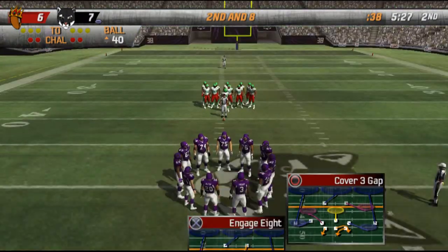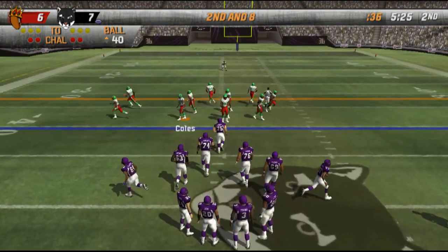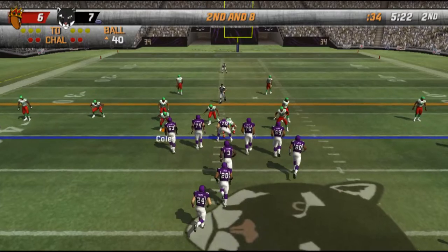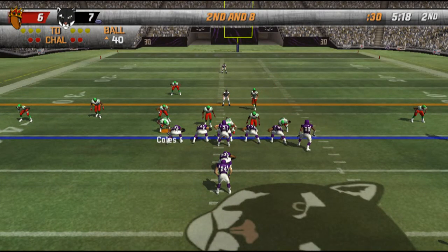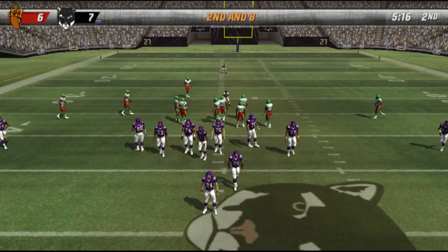One thing these guys don't want to do is give up on the running game. Because if they do that, they become one-dimensional. And that plays right into the defense's hand. 2-yard gain. Don't stop that motor. Let's go.